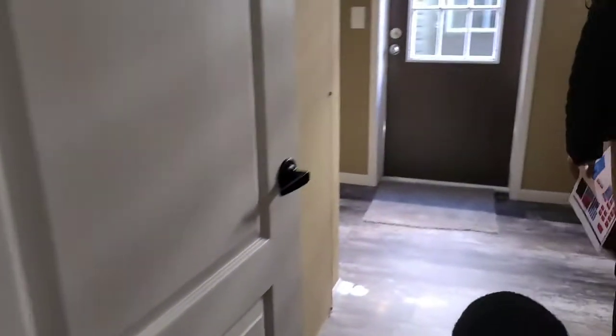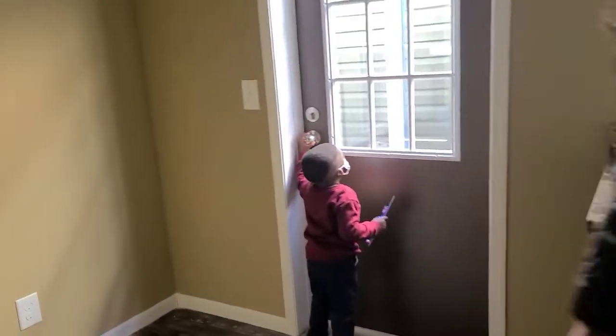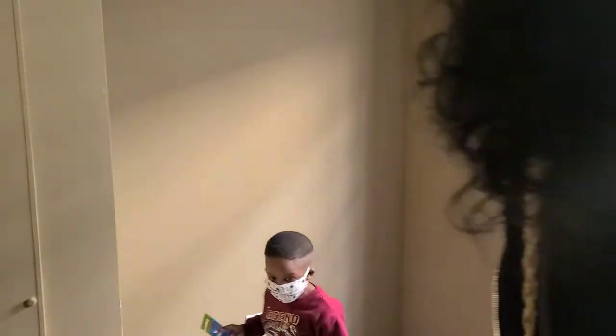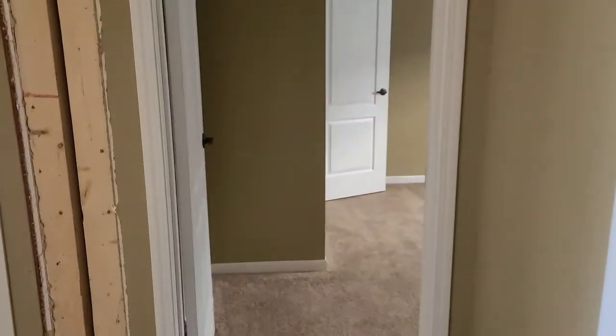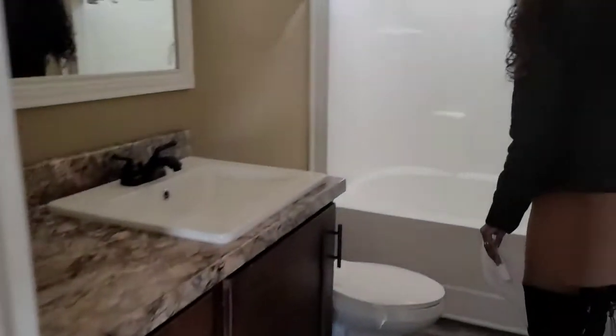So this is going to be the laundry room. Another sink in here. Nice size laundry room. What do they call this in houses? Not a laundry room. They don't call it the laundry room in real houses when you come through the door like that. The mud room?